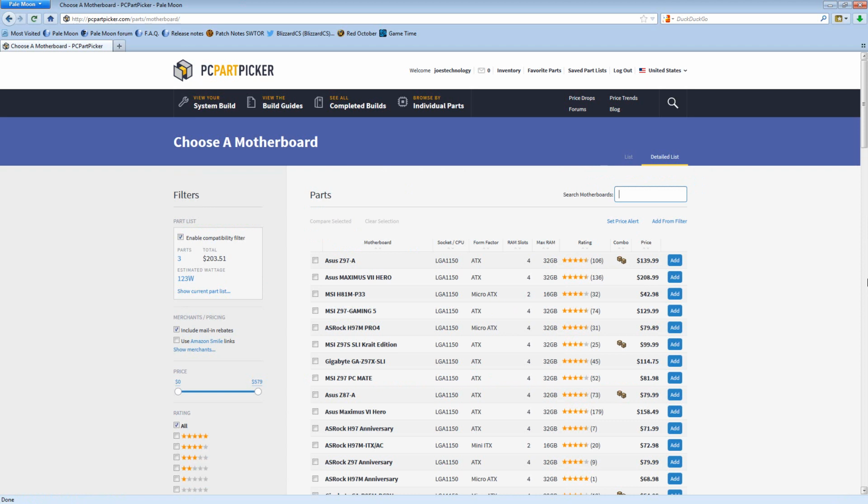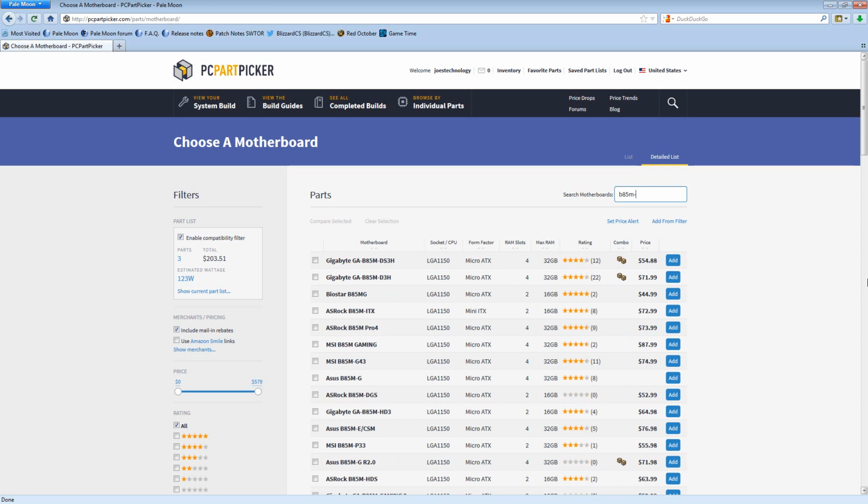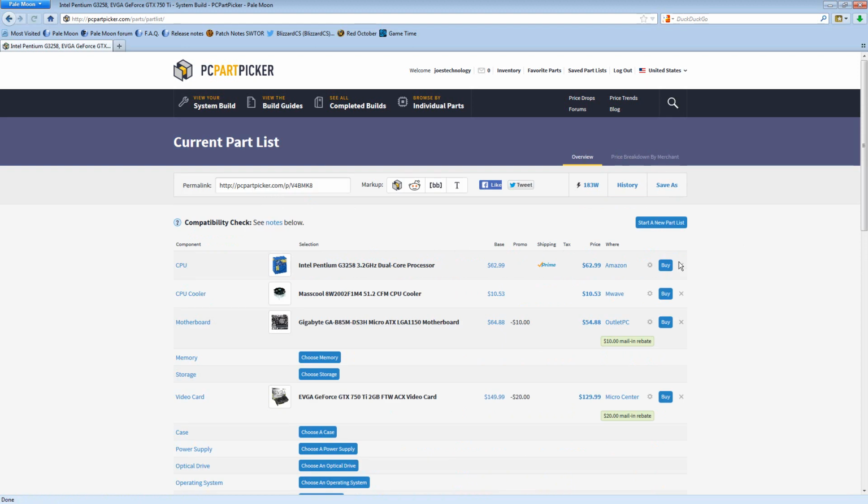Again, let's go ahead and go with an old standby. You may have seen this one in a few videos. The B85M DS3H. This is a motherboard from Gigabyte that will support our 1150 socket processor. And the nice thing about it is that it has a whole bunch of SATA connectors. You can go crazy with adding drives to this. It has 6 SATA 3 and 2 SATA 2. It has a PCIe 3 16 slot, so our card should be able to go in there and get the full bandwidth that it needs.